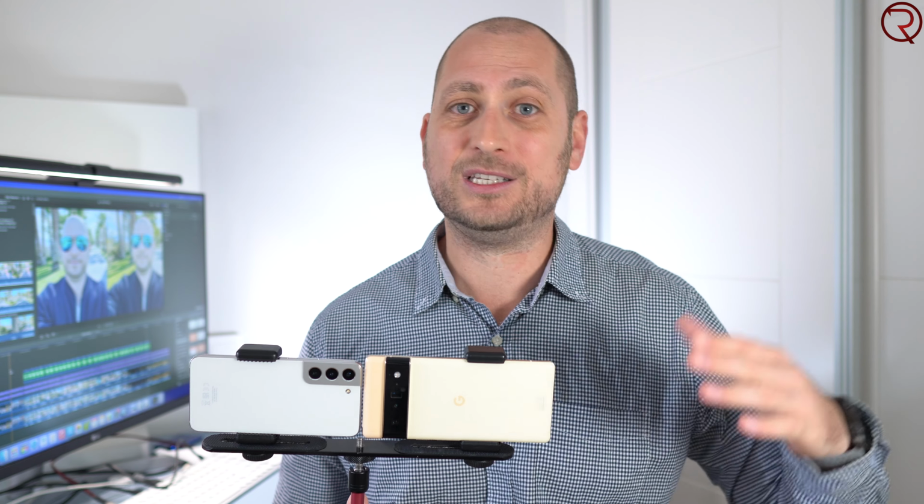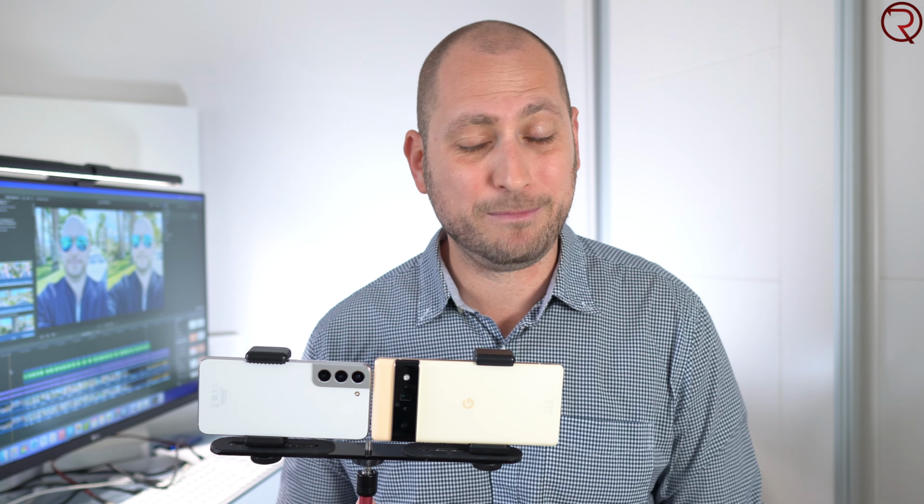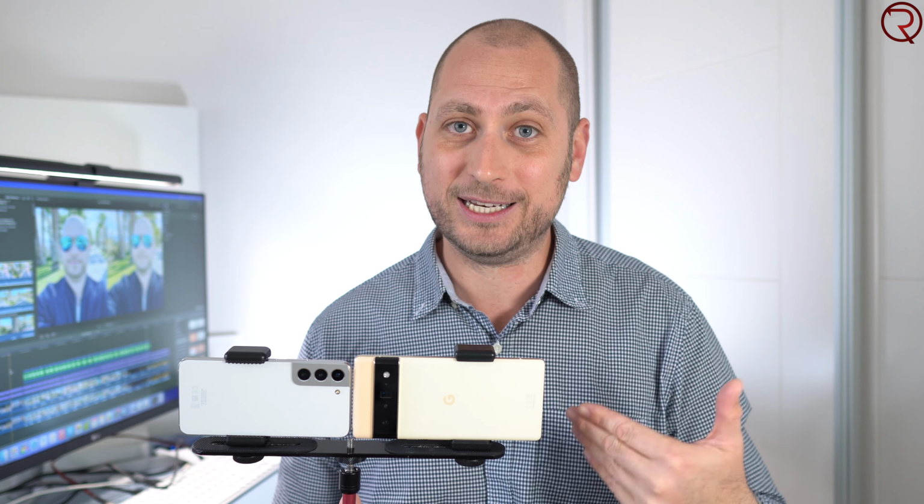So the Pixel devices used to be some of the best for taking pictures. Well, that's kind of changing and it's not the case anymore.